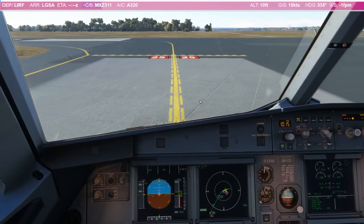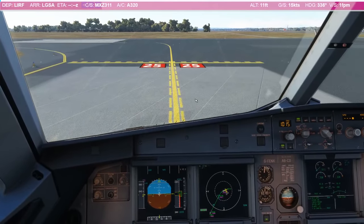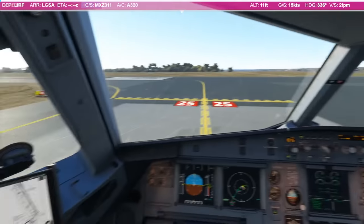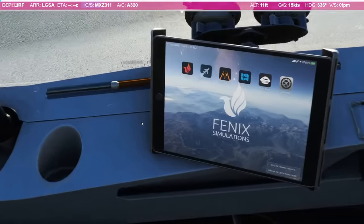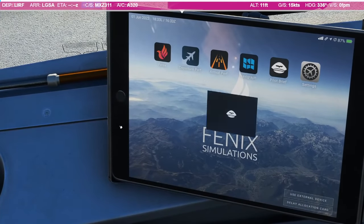331, QNH 1015, wind 280 degrees, 9 knots, runway 25, clear for takeoff. Clear for takeoff, runway 25. So we're good to go, but I'm just going to hold it here for a second because we haven't done the checklist. I don't know if the traffic is too close behind us. They're on the way. So air traffic will just have to wait for just a second. Normally, you just do this while lining up.